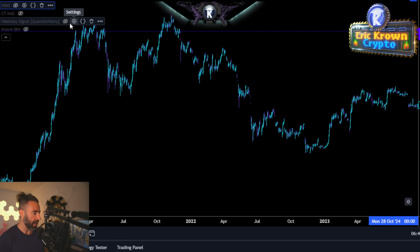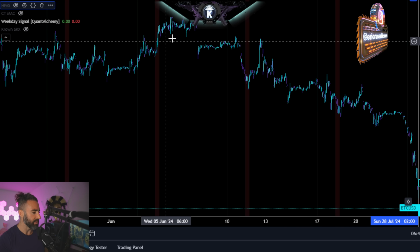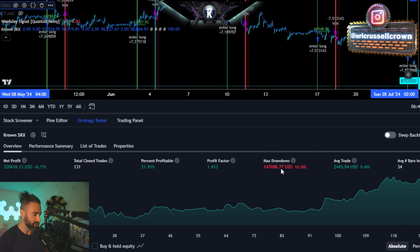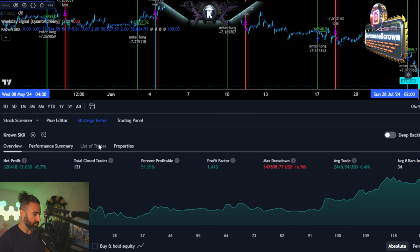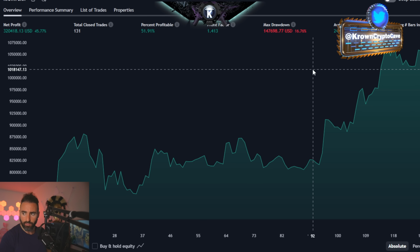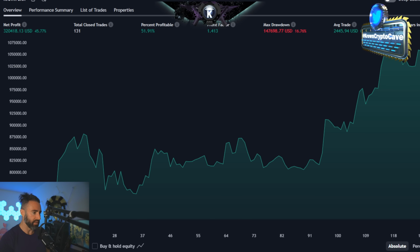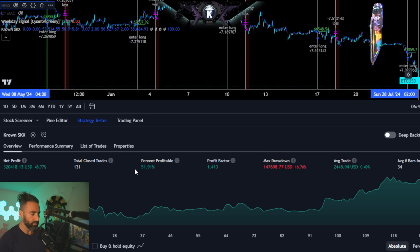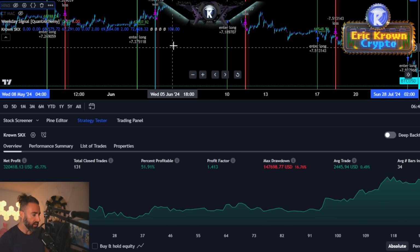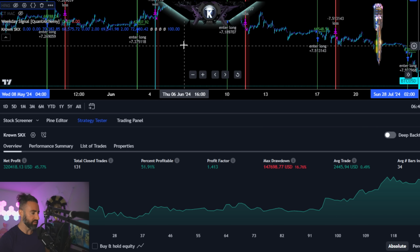I put it into action with a free indicator right here, the weekday signal, which allowed me to actually plot and get usable signals to implement into the skeleton key here, which gave us these results. And over the past couple of years, going back to 2022, this would be the equity curve for literally just doing that. Pretty simple. Not super powerful, not super amazing, but good enough. As you can see, it was profitable over time with almost 52% of all trades closing positively. But because the profit factor was over 1.4, it does give some nice curvature over time.